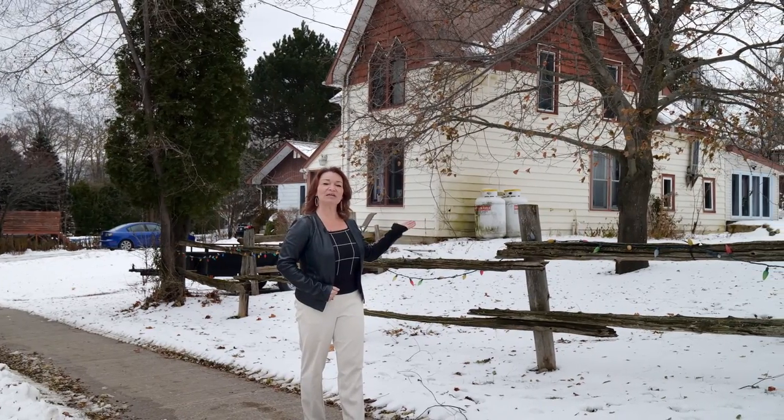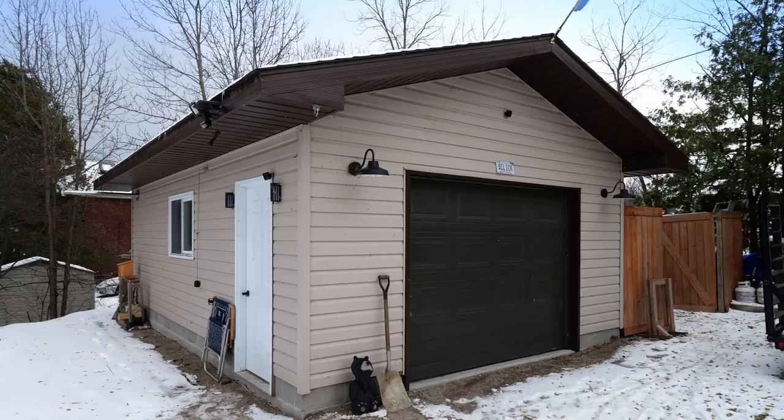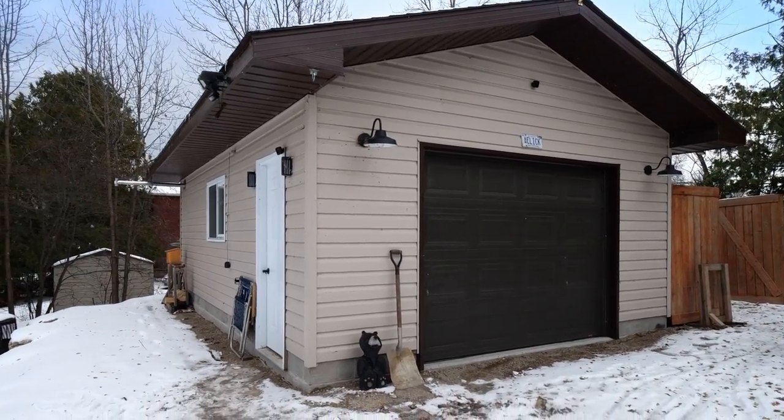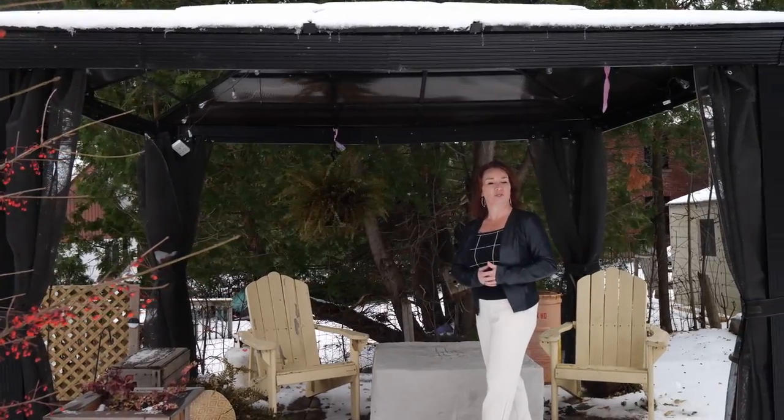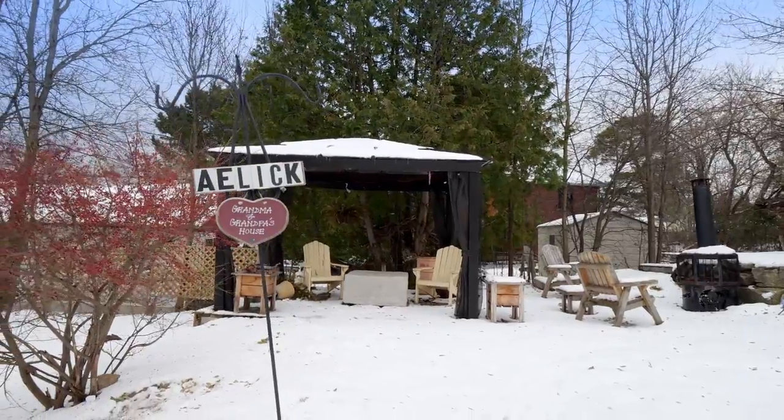This beautiful property features a large corner lot and a newly built garage. When summer comes around, can you imagine yourself entertaining in your very own backyard in Little Current, Ontario?